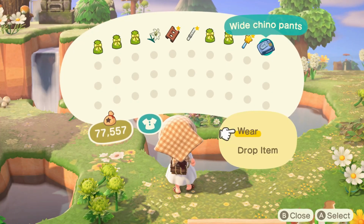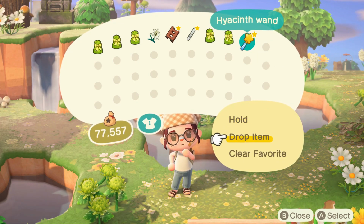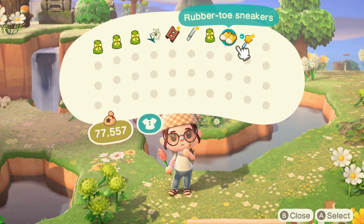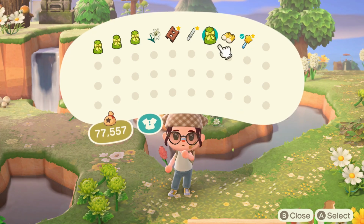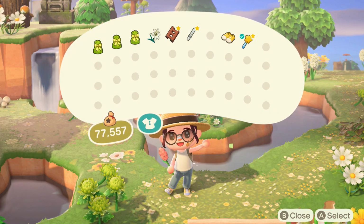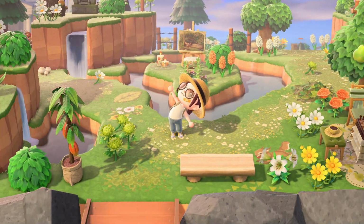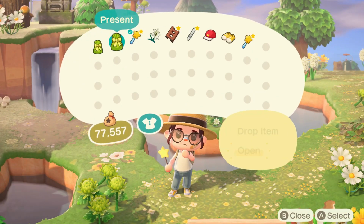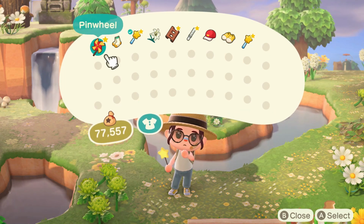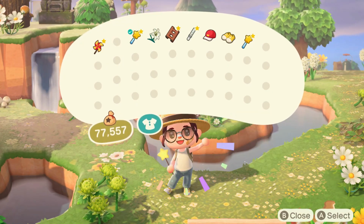We've got some wide chino pants, a hyacinth wand, cute. We've got rubber toe sneakers and a straw hat. Cute. I think I accidentally picked up some lilies there. Kiki and Lala wand. Okay, so we've got some different wand options. Crocheted socks. And a pinwheel. Oh, let's put the socks on. Forgot about those. Okay, cute.